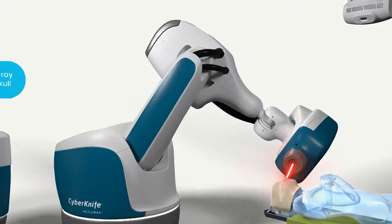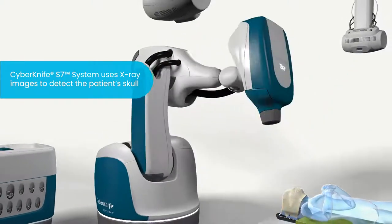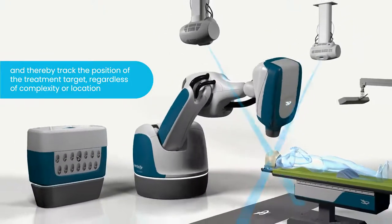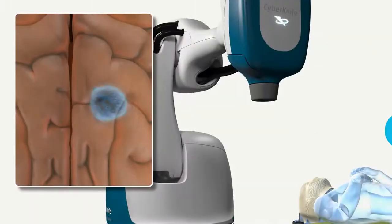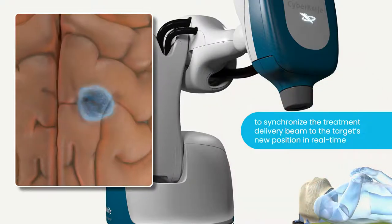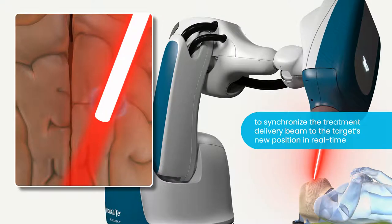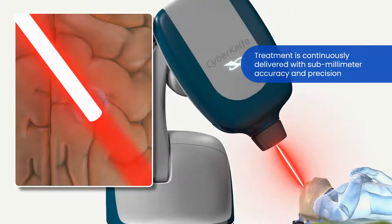Throughout treatment, the CyberKnife S7 system with Synchrony uses X-ray images to detect the patient's skull and thereby track the position of the treatment target, regardless of complexity or location. If the patient moves their head even slightly, the CyberKnife S7 system uses artificial intelligence to synchronize the treatment delivery beam to the target's new position in real time. This allows treatment to be continuously delivered with sub-millimeter accuracy and precision.